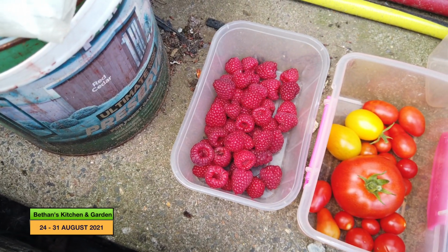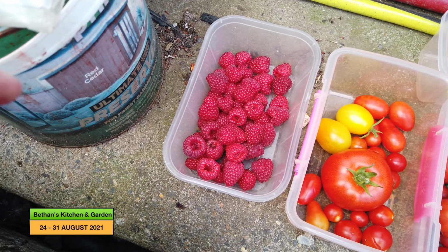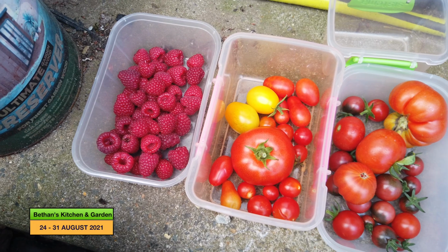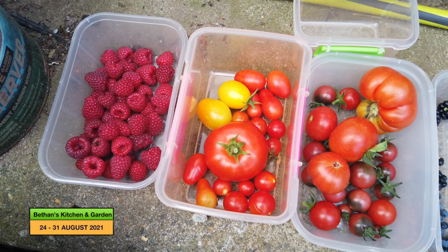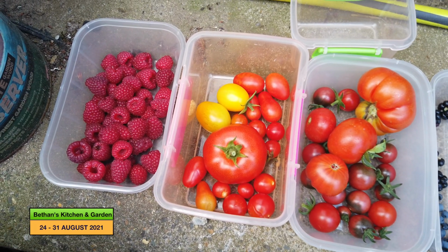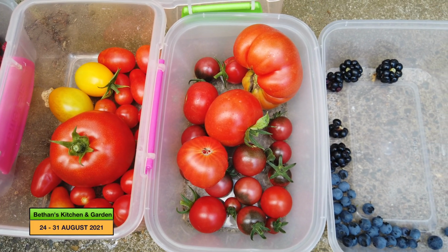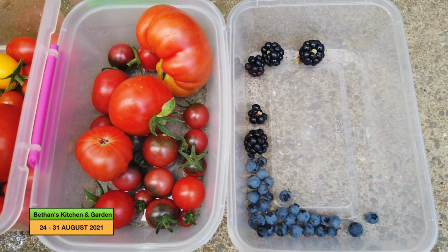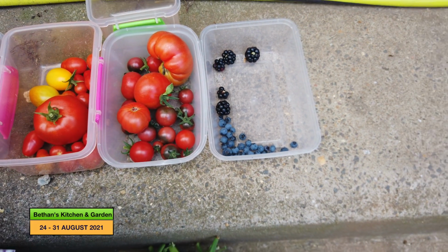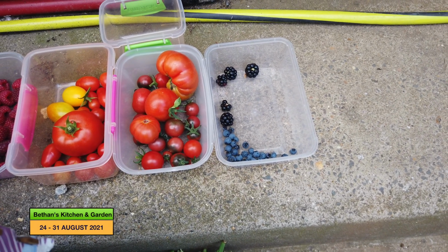A small harvest of raspberries, but it was a good thing for me to do because it meant I went through the whole bushes and took away the bad raspberries as well. So hopefully more good raspberries will come now. These ones are from the front garden. The coloured tomatoes and the different varieties that I've got growing in the front garden. These ones are from the greenhouse. They're the Rosella and the Moneymaker, and then I got a couple of blueberries and a few blackberries, but they'll go nice with my yogurt in the morning for breakfast.